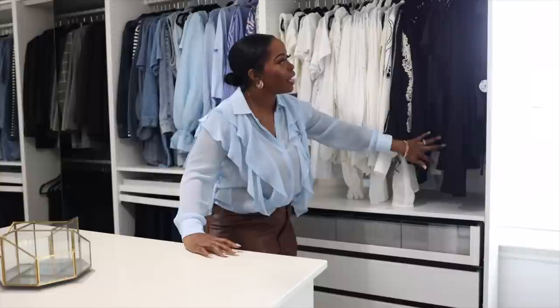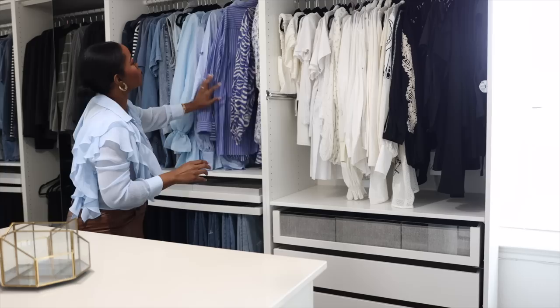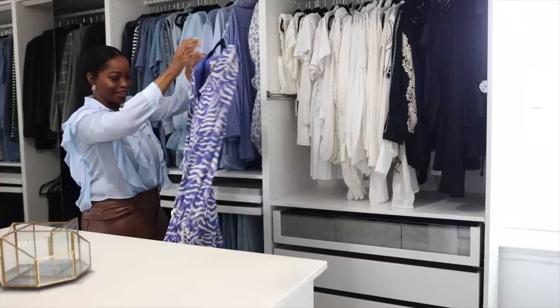Now over here in this space, I decided to display my white tops as well as my black tops. And then here, I decided to do blues. So I have blue button downs, blue dresses, like this one I got from H&M. I haven't worn this yet. I need to pull this back out. It's perfect for the summer. I need to, also the spring.